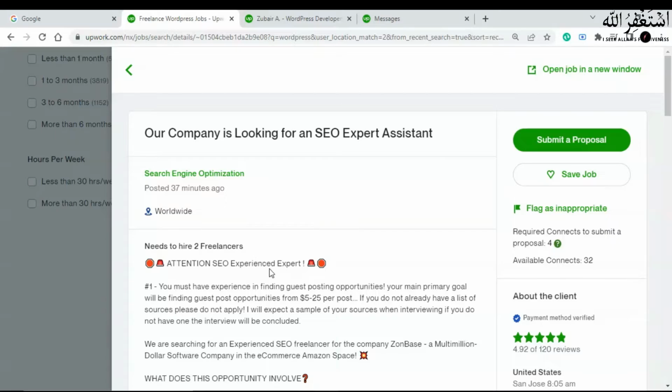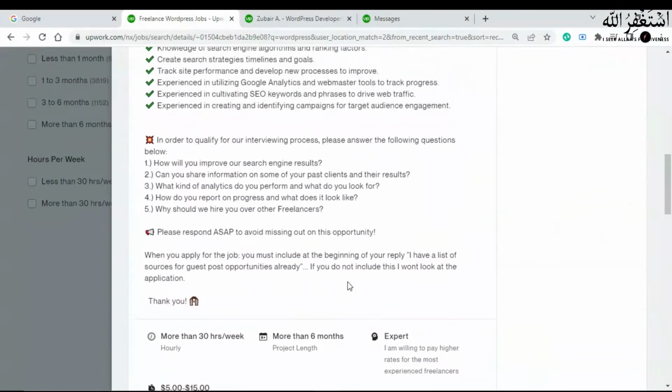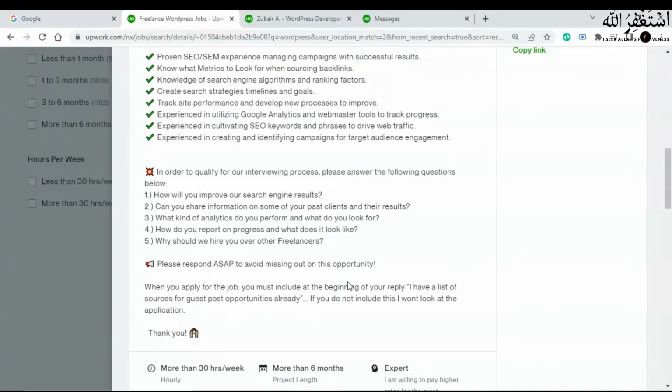So if you want to submit your proposal, click on submit your proposal and then write a detailed proposal about what you will do and what the process will be.